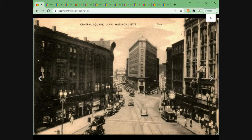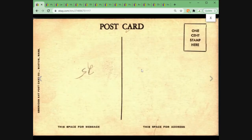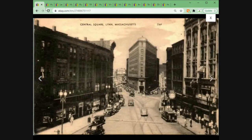Here we have the Central Square in Lynn, Massachusetts. Tons of these out there. I just went on price for this one. It was $2.95. Sent out an offer. Sold for $2.36 plus shipping. Unposted, divided back. Somebody only charged $0.25 for this at some point. So hey, I did pretty good. I think this came from the just-in-time flipping lot as well.